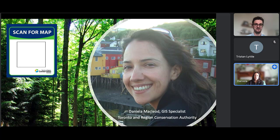TRCA manages over 200 trailheads and access points, and only 25% of these have map signboards. Not only will the QR codes allow us to get the most up-to-date maps to visitors, since it takes longer to replace a trailhead sign, but it will also allow us to make the maps accessible where there is no signage. This program will also allow us to get away from paper maps and produce less waste.